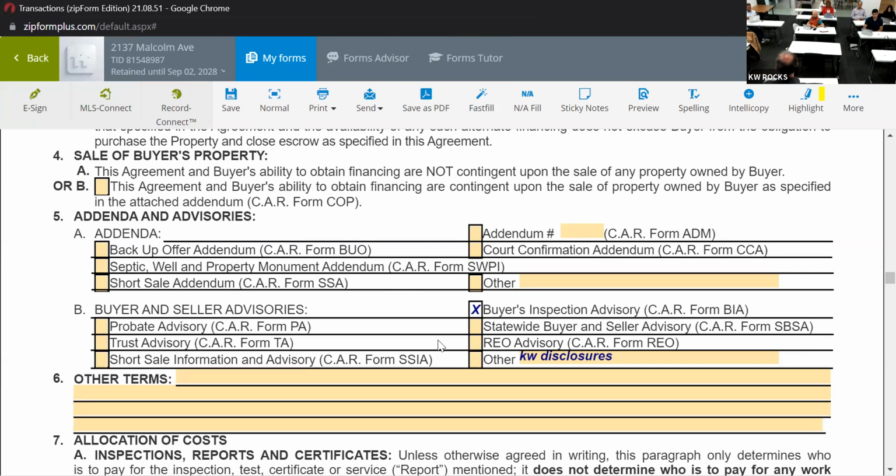Now, this has to be signed both by the buyer and the seller. A lot of times there is a pushback by the seller: hey, you're not representing me, why do I have to sign this? Your office, Keller Williams, tells you, hey, you need to upload this to get your paycheck, and you need to have the buyer and seller's signature on it. Then you send it to the listing agent saying, listing agent, please have the seller sign this. And he says, I don't have to.